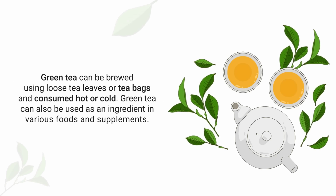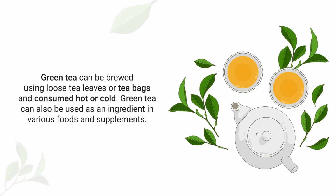Green tea can be brewed using loose tea leaves or tea bags and consumed hot or cold. It can also be used as an ingredient in various foods and supplements.